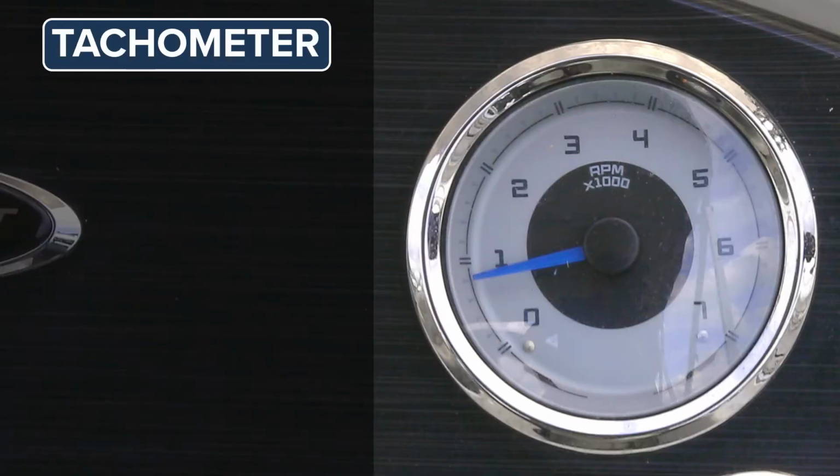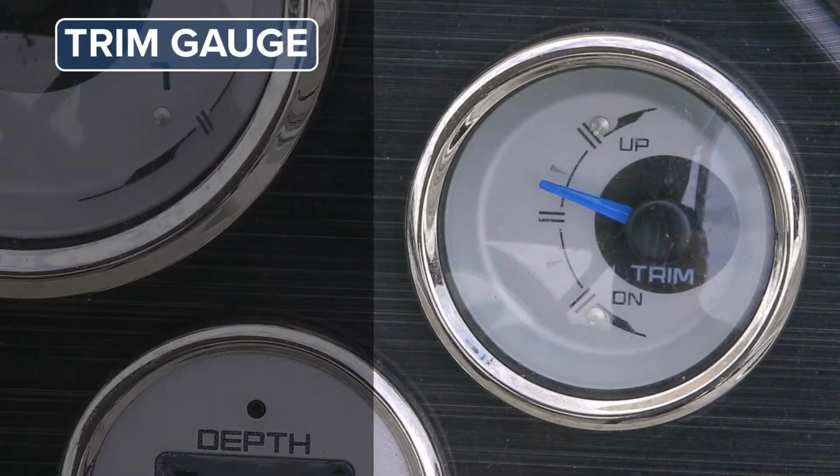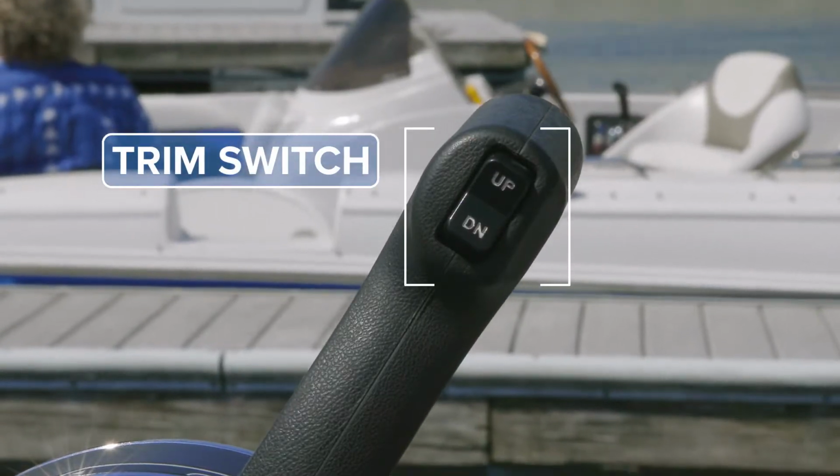The tachometer is important because you need to stay under 1,000 RPMs to comply with the idle zone rules and if you want to go slow. The trim gauge tells how far the motor is in the water. Your trim switch is located on the shift lever.